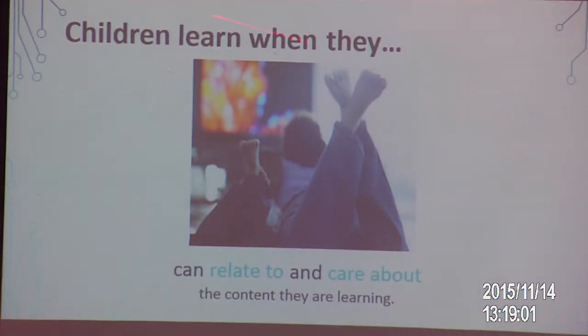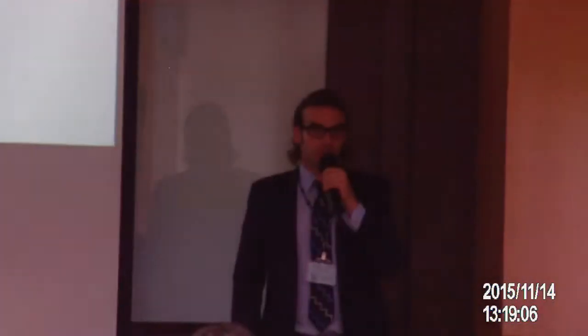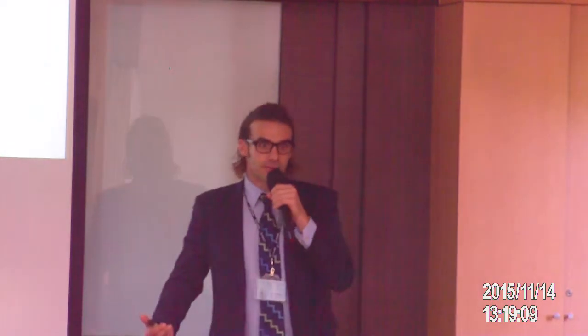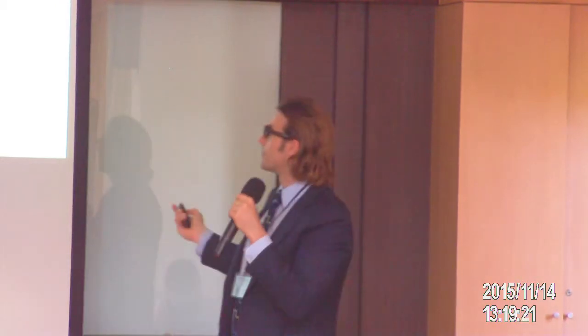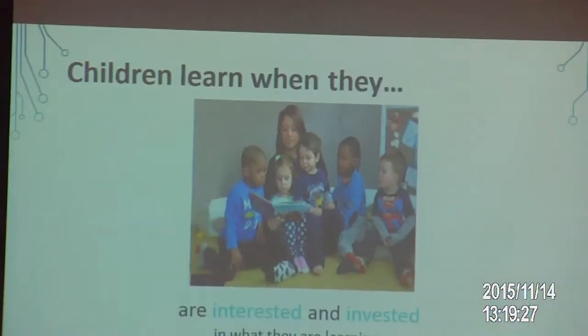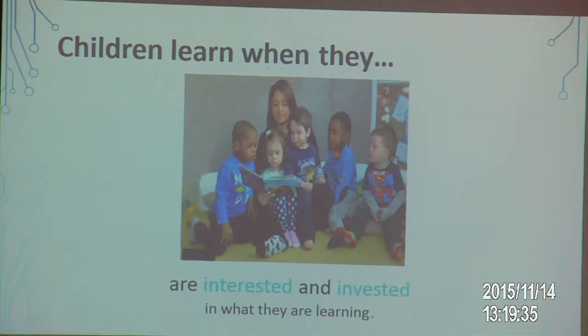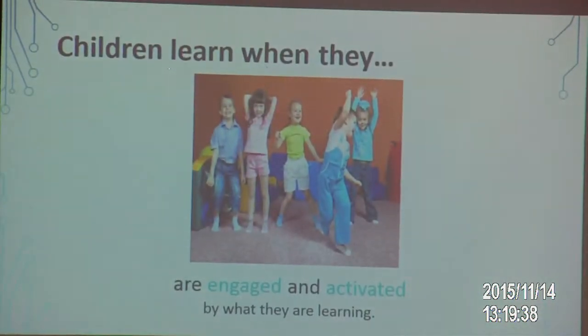Children learn when they can relate to and care about what they are learning, right? Not only children, but actually adults too, right? I can learn something if I relate to it. If I care about it, I'll probably learn it. Children learn when they are interested and invested in what they are learning, and when they are engaged and activated by what they are learning.